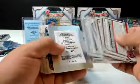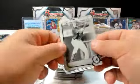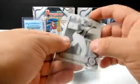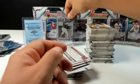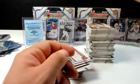Brutal. We got a printing plate here. Good prospect too, San Francisco Giants, with a Reggie Crawford printing plate, black printing plate at that. Really nice one. First round pick, Reggie Crawford, going out to the Giants. So first round pick, 1 of 1.